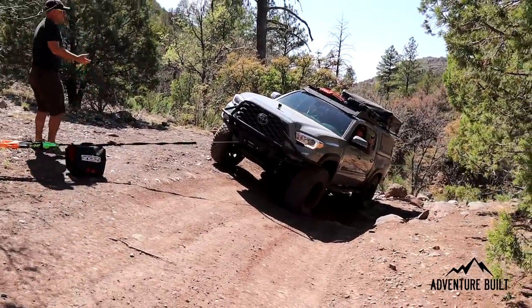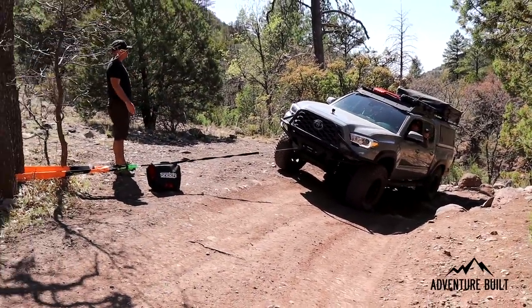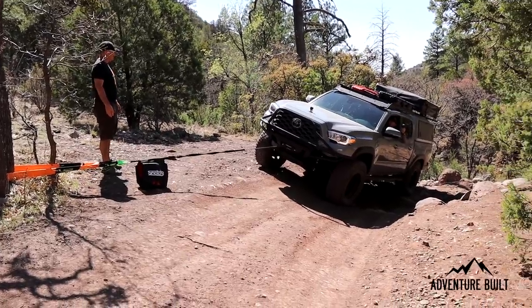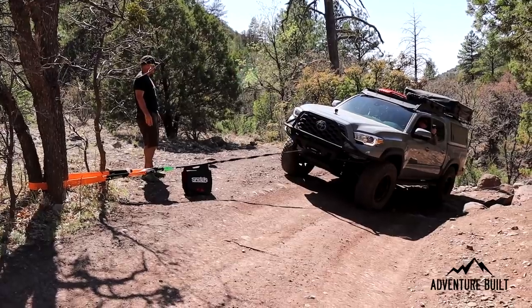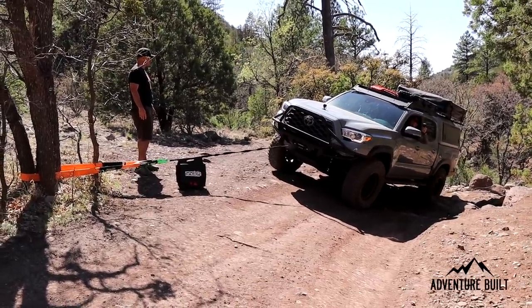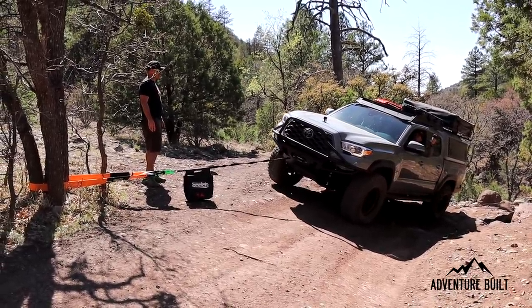If I can go forward. Yeah. Hey, winch all the way in. All right. I don't know why I'm holding up the window like I have to.